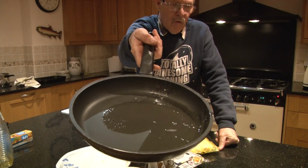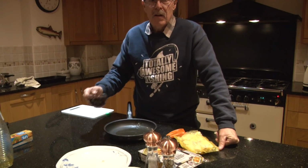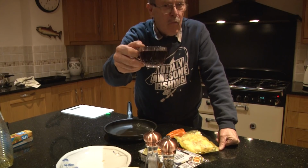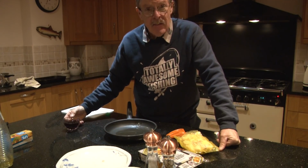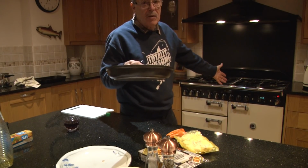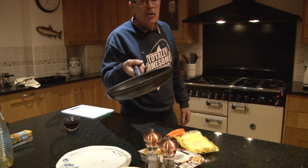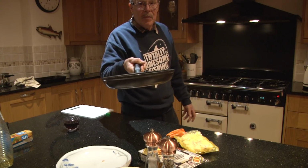That's the small amount of oil I've got in the pan, after which you have to just make sure this mulled wine is still warm. Yeah, it is actually. I'm going to get this on the go, even though it takes 25, 30 minutes, say, for the fish. There's no reason why you can't slow cook these as well. You can always heat them up again, can't you? Just warm them up, put them in a microwave.